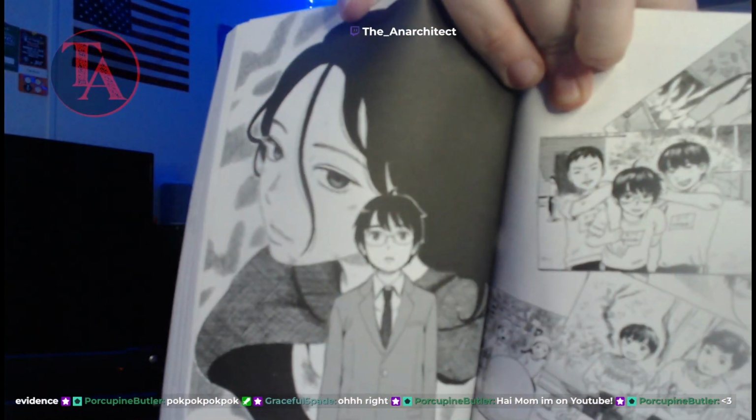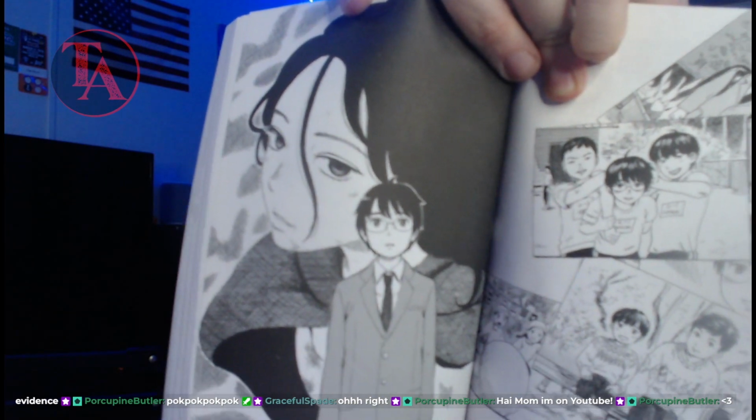Like I've read this series before. I just wanted to recollect it and reread it at some point because Happiness is, man, I wish I could find a good panel to show you guys of just how awesome Oshimi's artwork can get. Here's a good page. Here's a good page, man. His artwork is fantastic, and his stories really are just super compelling, and they can get real dark.